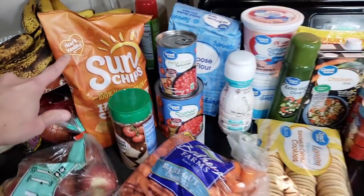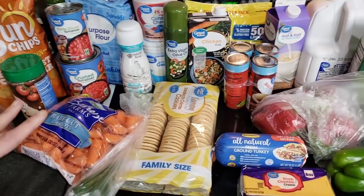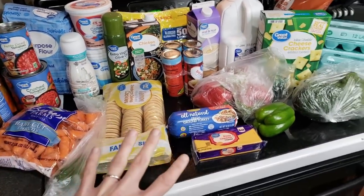So the Sun Chips I had an Ibotta deal to get 75 cents back, I believe, and I also got $1 back from Ibotta just for using Walmart pickup. So once I get the exact total from that, I'll put it down here, but I think that's all I got was $1.75.